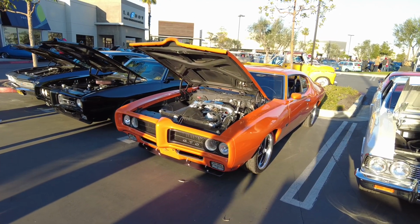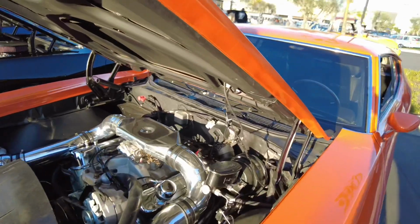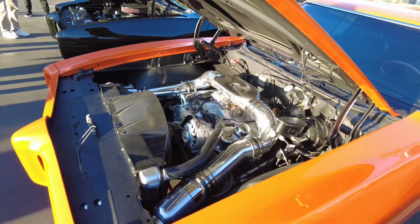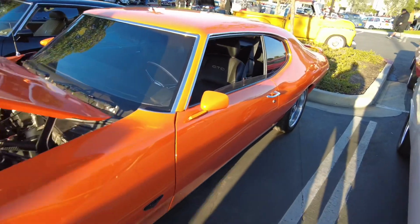GTO. Nasty. It looks like an EFI setup with an intake, but an old school block. And I love this orange. This orange is nasty.